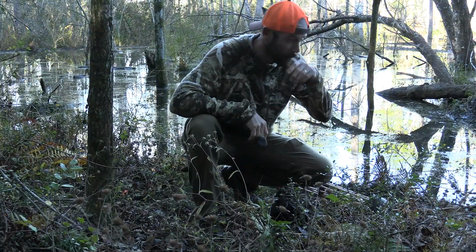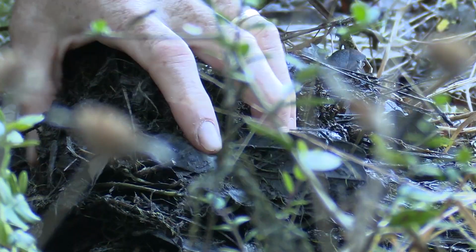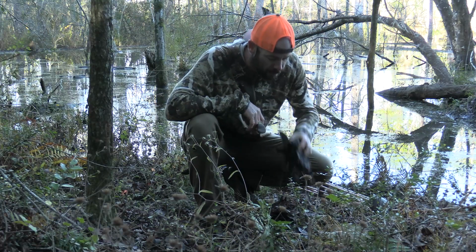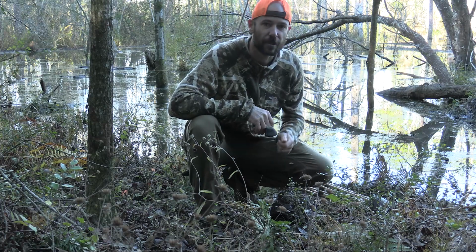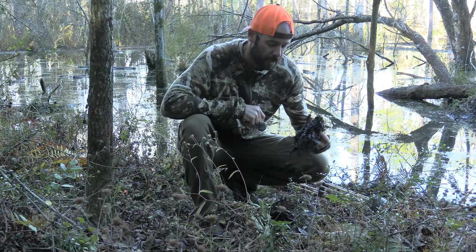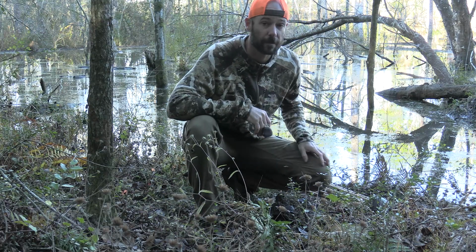So on this edge of this beaver pond, every so often you'll find these piles of muddy vegetation. If you pick it up and smell it, it's got this really interesting kind of musky, sweet smell to it. But these are castor mounds. This is how the beaver marks their territory. They're extremely territorial.